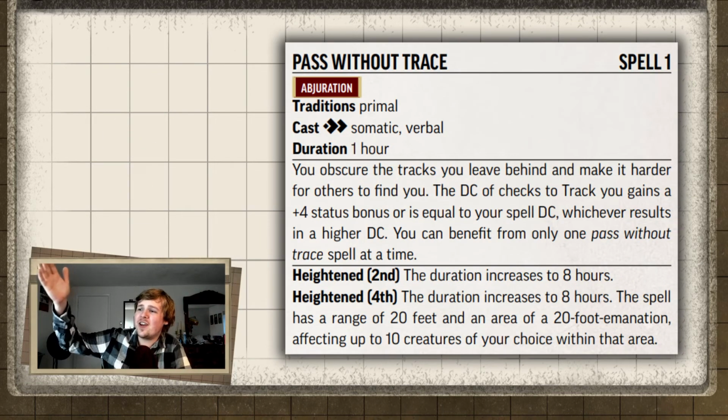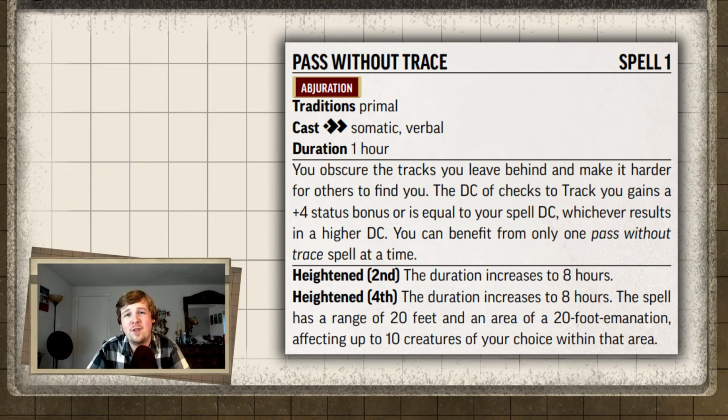Pass Without Trace, another almost useless first level spell that can be heightened and made useful. Only castable by primal spellcasters, you make it so you are way harder to track for 1 hour. It makes the DC to find your trail and follow it increase by +4 for anyone trying to track you. Doesn't affect your allies, doesn't affect your party members, doesn't affect your big stinky barbarian leaving giant footprints in the mud behind you. The only way this gets really useful is when it's upcast to 4th level, where it does affect up to 10 creatures around you.